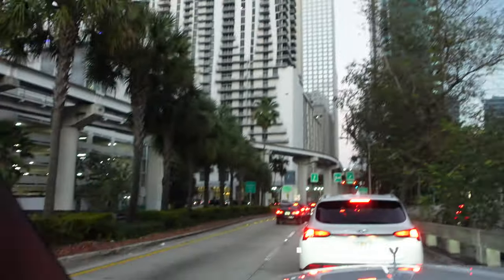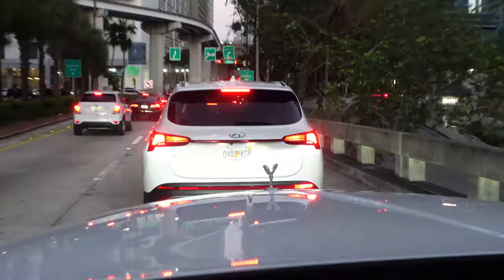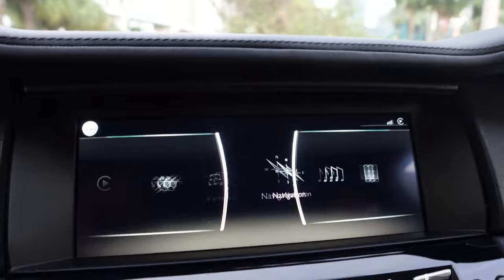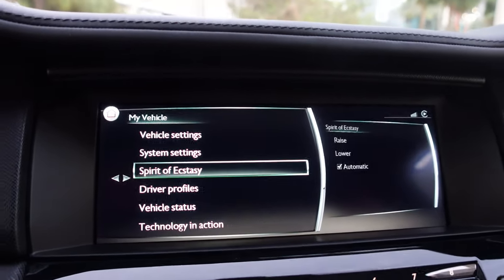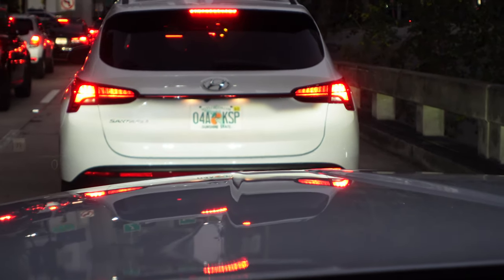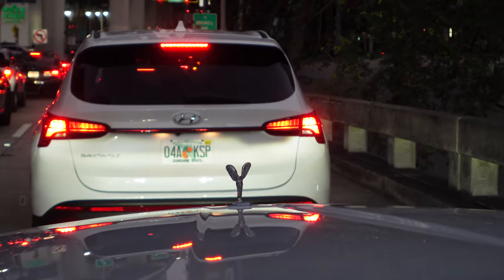Sun is setting as we head into downtown Miami. And a Cullinan. Just look at his Spirit of Ecstasy. I love looking out over the hood and seeing that. You can actually raise and lower it from within the infotainment system. If we scroll over to my vehicle, Spirit of Ecstasy, we can raise and lower. So I zoom in right there. We can go ahead and lower it, retract it, goodbye. And it can pop it back out again. Hood ornaments are just so much fun.